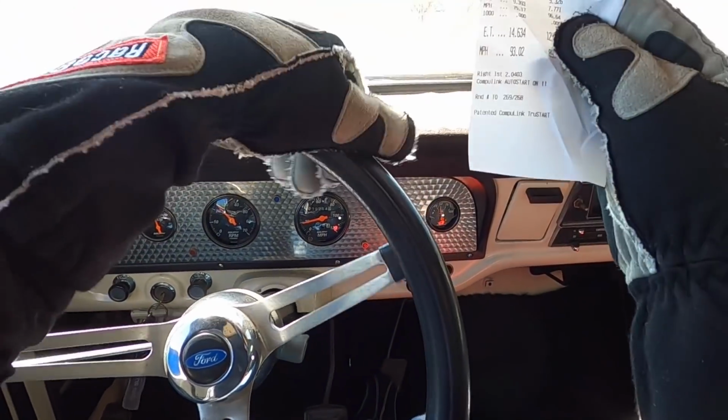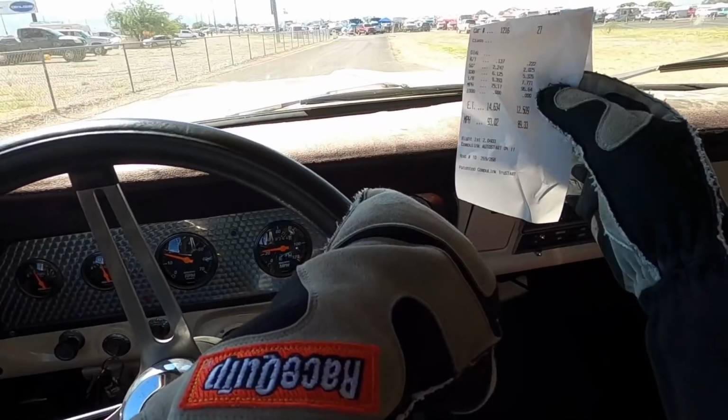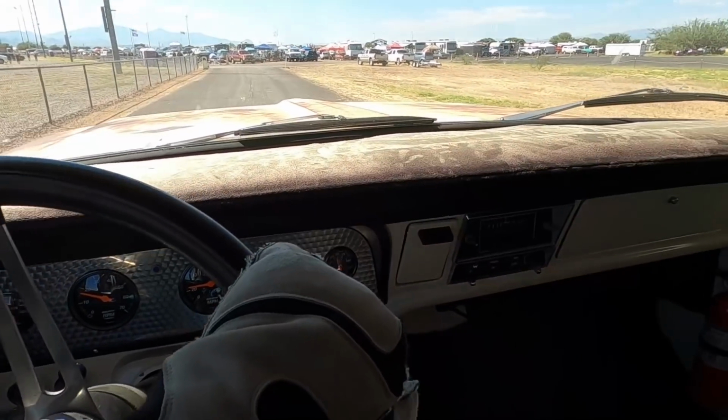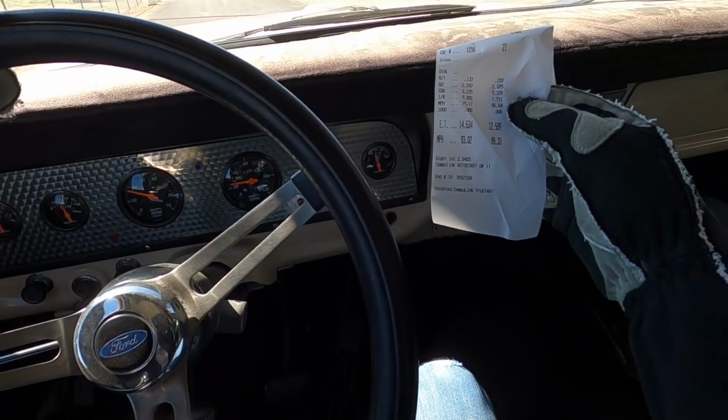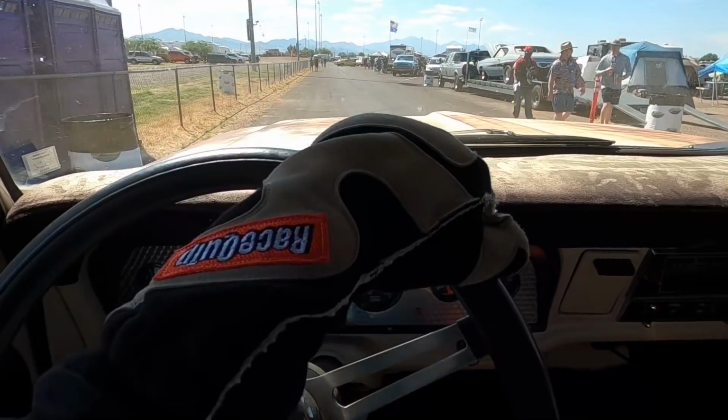14.6. Yeah, I spun, that's why it was slower. Man, that felt fun. Yeah, another 0.1 light. I'm doing pretty consistent lights at least. Holy crap, dude. Yeah, it's hotter out too, so I gotta keep that in mind.